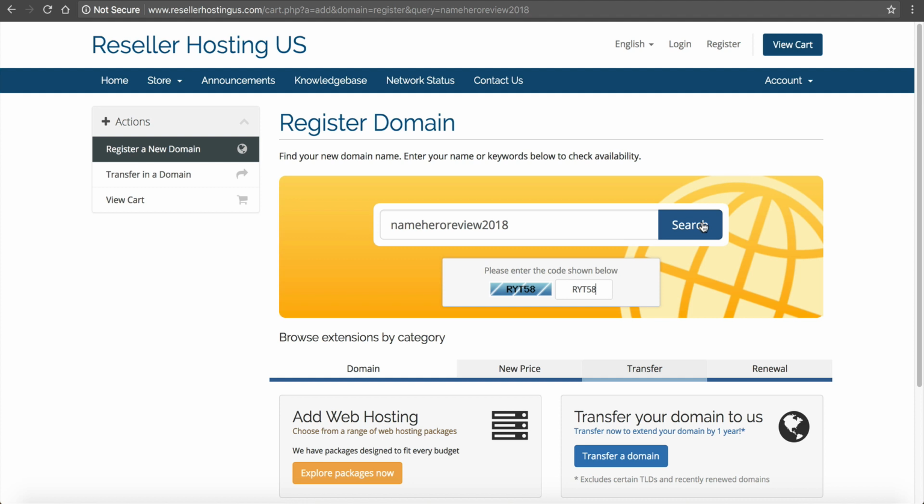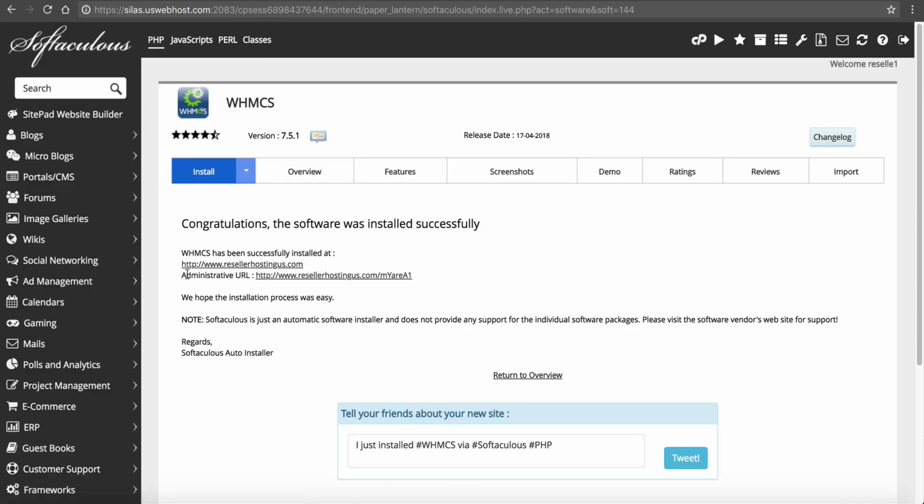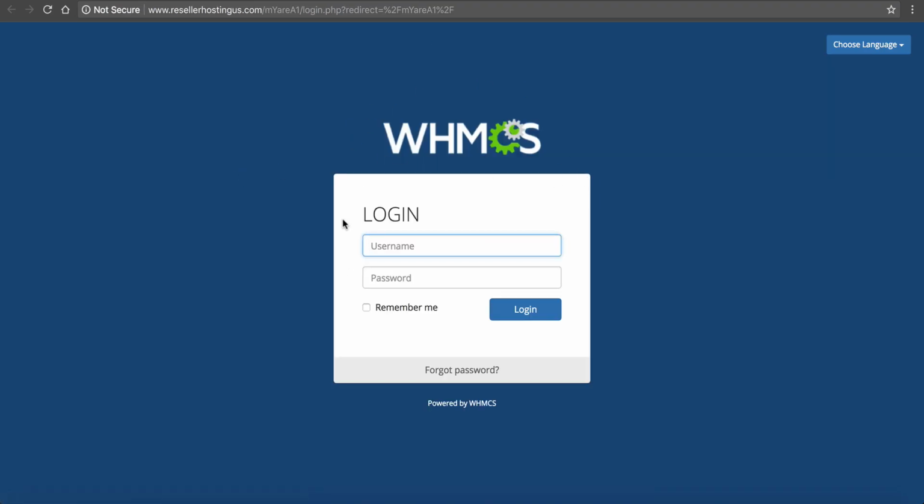And we can disable this later on. Click search. You see, I get an error. That's because the back end is not set up, so we have to do that. So we go back here and it says administrative URL. This is the admin access area. I click this and now this is my back end.